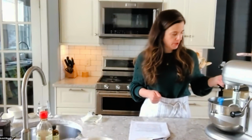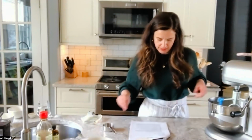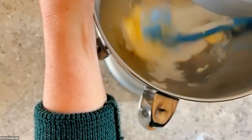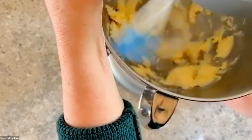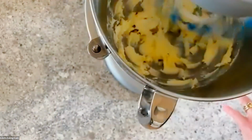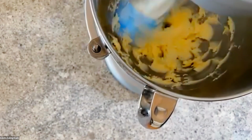And then I have a third cup of granulated sugar, and I'm going to mix this until it's light and fluffy. This is pretty much standard. So if you can still hear me, this is a pretty standard cookie recipe. We start by creaming the butter and sugar together, and then we'll slowly add the flour in at the very end.